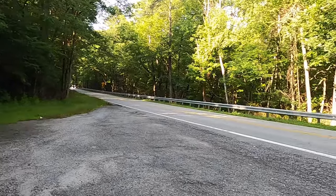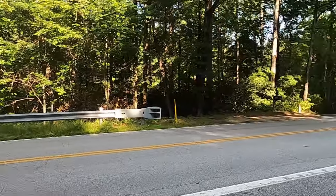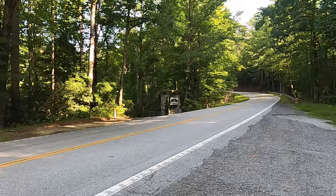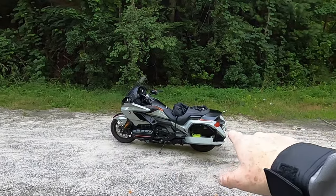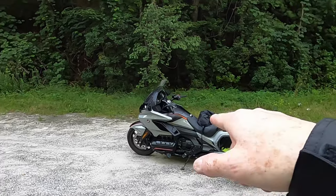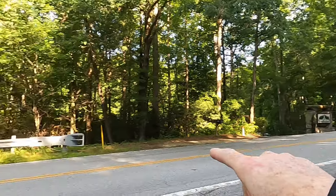Stopped here on this awesome road in South Carolina leading to the destination. Lots of curves, good mountain climb. Goldwing's handling it like a champ. Just gonna set up a different camera angle, see if we can catch some more awesomeness of this road here.